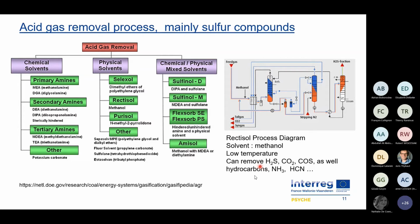This is a summary of what we could find in the literature and industrial ways to remove the acid gas, and mainly the sulfur compounds. Actually, there are three types of solvent used. One they call chemical solvents. That means there is a reaction between the amine and the sulfur pollutants.